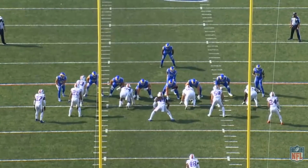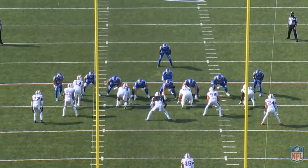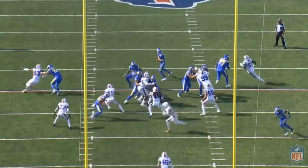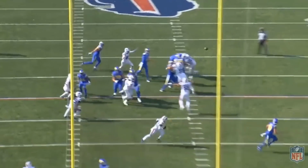Again, watch 27. We're going to run right at him. Cup comes in and puts his hands on 21. That really sells it. Again, the action sells it too, right at him. Watch 27. You can tell exactly when his eyes go to the backfield. There it is. Too late.